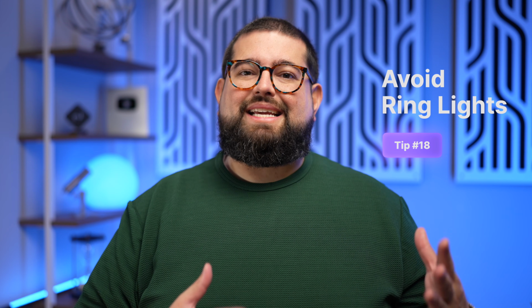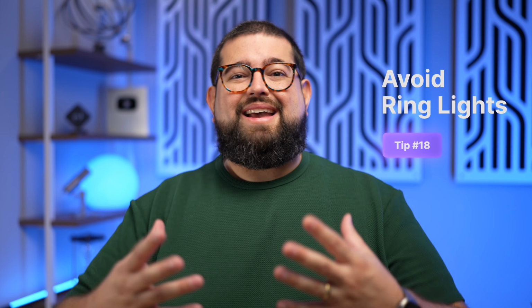And tip number 18, I would avoid ring lights. While they can be inexpensive, they tend to be very harsh, and if you put them really close, it just is not a very becoming look.